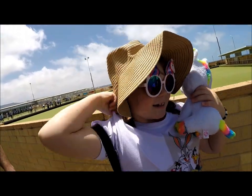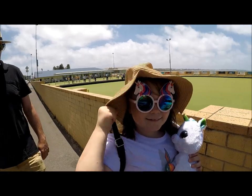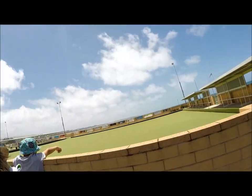I brought my unicorn and I got unicorn. Yeah, someone's a bit unicorn-y happy. And I got my mini backpack on. And your hat is all eaten up by the boot. It's been in the boot for a while, but it's okay.